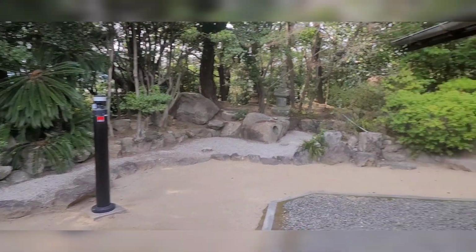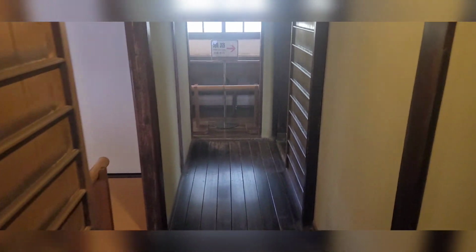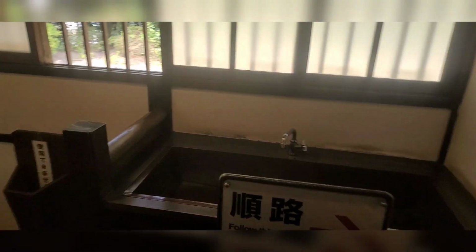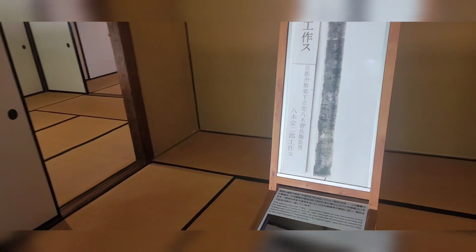More motion sensors. Detached tea room. Okay. I guess that's for more private stuff. Restroom display is what they call this. So apparently over there is a hole in the floor where you took care of things.